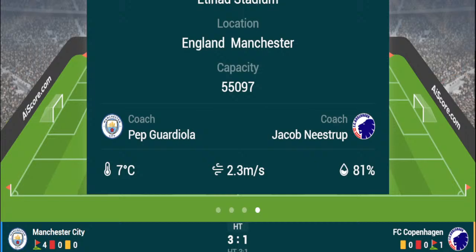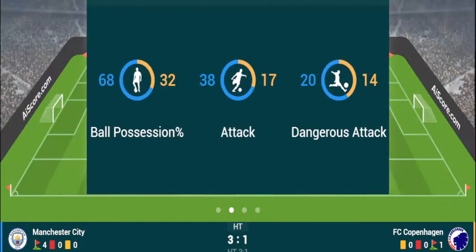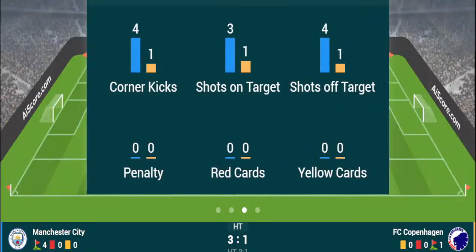3-1 lead on the night, the same scoreline they took to the Etihad tonight, with the final at Wembley. Manchester City going to go there. They lead 6-2 on the night. We'll be back for full audio commentary of this game, the last 16 game between Manchester City and Copenhagen. 3-1 on the night, 6-2 on aggregate.